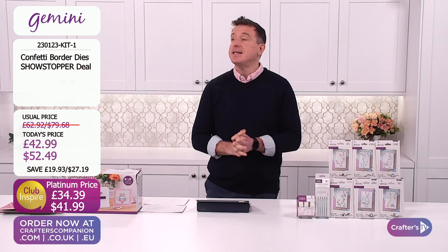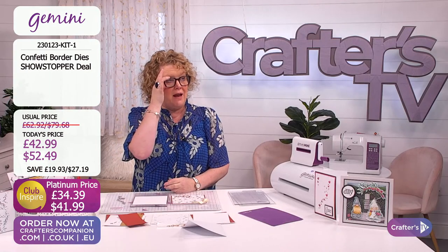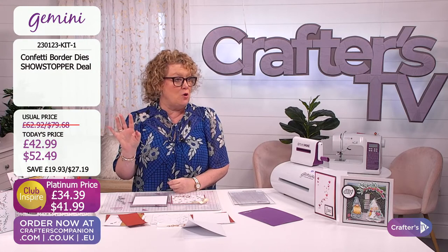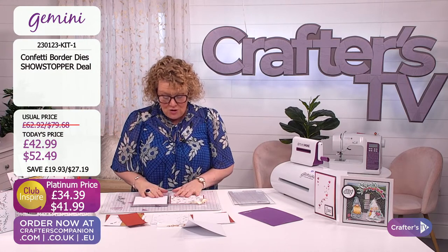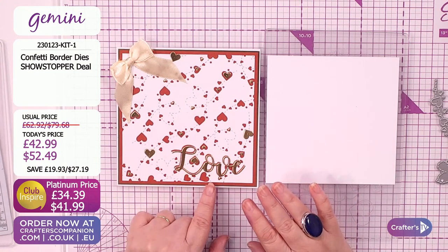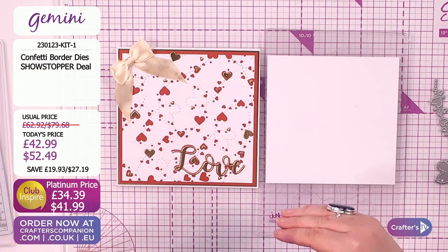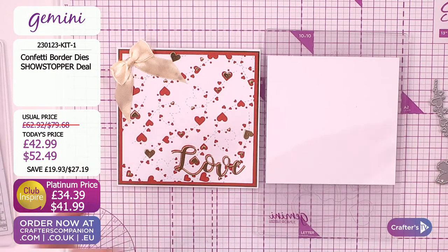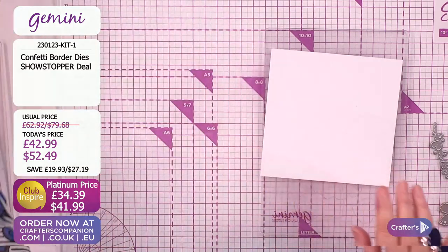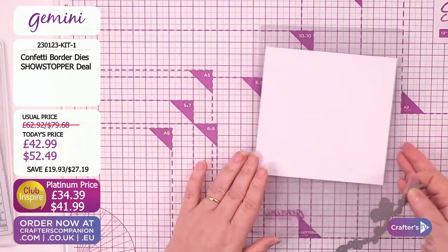Which of the dies are you going to use next? I've got the hearts again, Ben. Oh, look at you. I know, I should have done it. We've got different designs coming up in the later launch show, but because I've done the demos, I didn't think about it very cleverly because I did the first one with the heart, but then I want to show you how you can make a full background. Lovely. And I've done it with the hearts again. Yeah. So I'm going to show you how to do that. So this is what we're going to do, and I'm going to show you how. So I'm just using my heart border again.